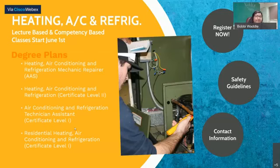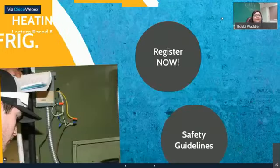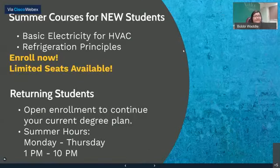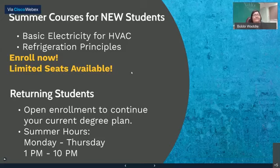So here are the degree plans, and I will show you those classes. So for summer, they have basic electricity for HVAC and refrigeration principles. So you can enroll now, the seats are limited. And then the returning students that are already on a degree plan and that have already taken these classes can just continue right on where they left off with their other classes. Summer hours are going to be the same, Monday through Thursday, 1 to 10 p.m.